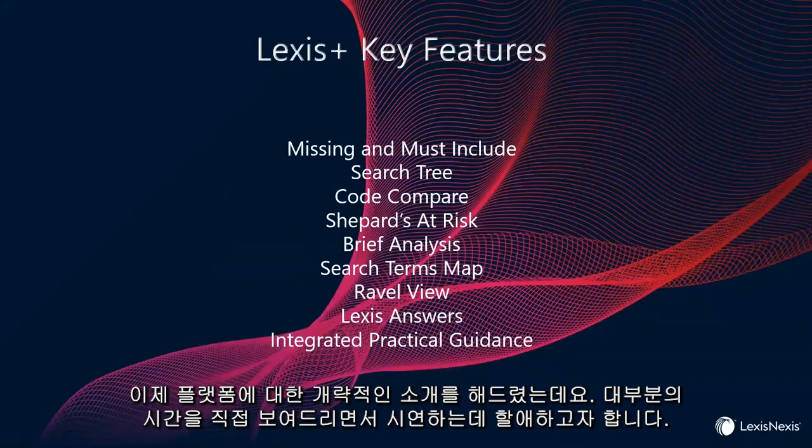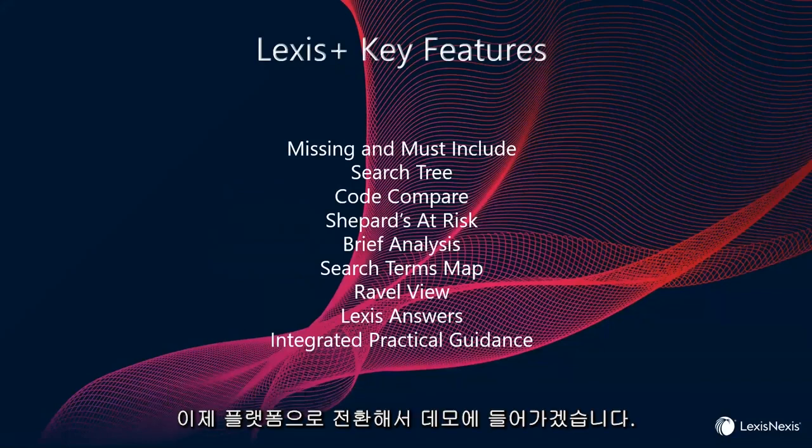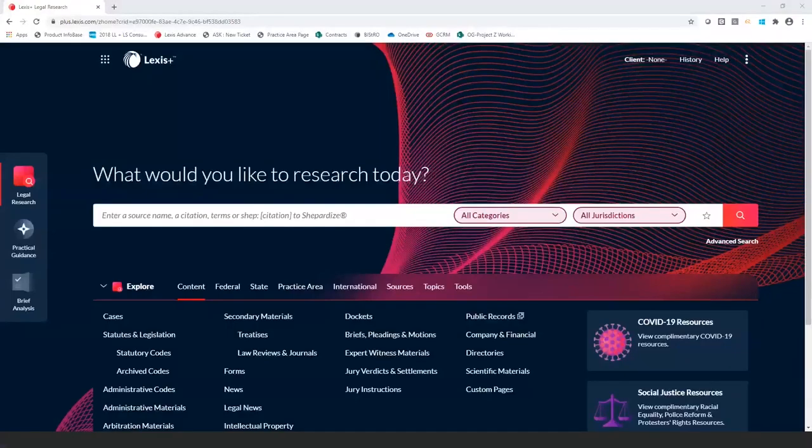So now that I've kind of just introduced the platform, like I said, I really want to spend the majority of the time going through it. So let me switch over to the platform and let's jump into the demo. All right, so now we should see Lexis+.